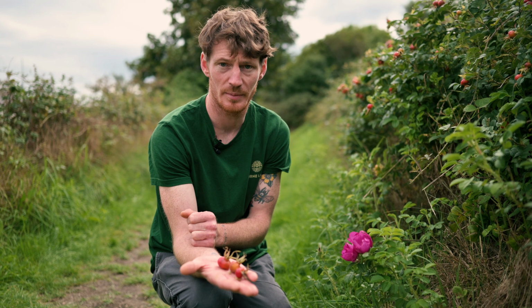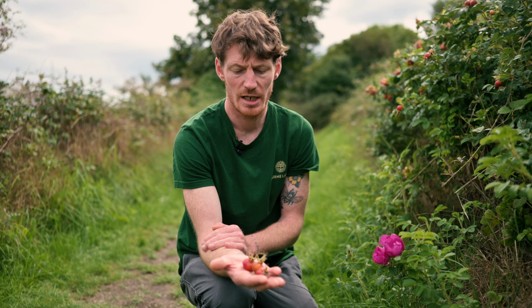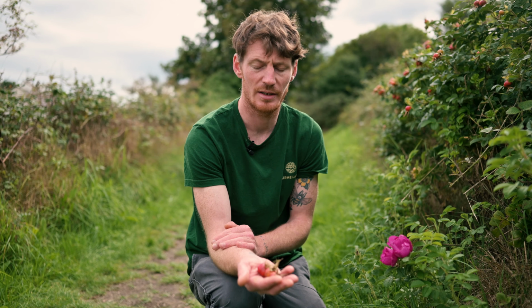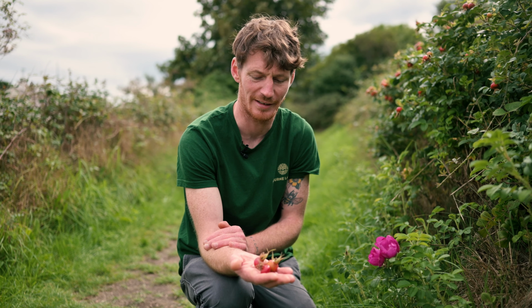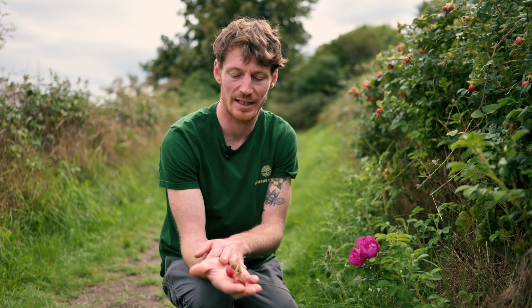But these are full of vitamin C, and you can see the way, whenever you more connect with nature and you start foraging, you can see why different things come up in different times of the year. It's Mother Nature trying to look after you and say no to the doctor and follow her. So they're full of vitamin C and they'll get you ready for the harsh winter.